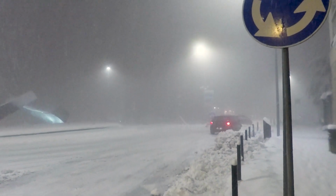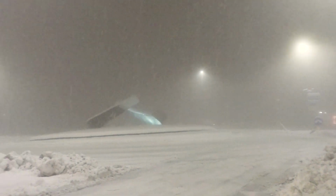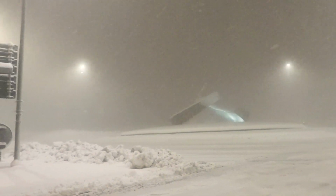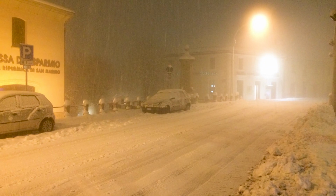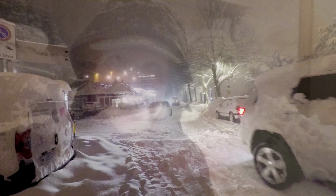I mean, it wasn't just a 3 kilometer walk, it was all the way uphill. And I couldn't believe how heavy the snow was coming down. In some places there was a foot of snow. I finally got to the hotel. It took me about an hour and a quarter, an hour and a half to walk up. So the time's now 11 o'clock.